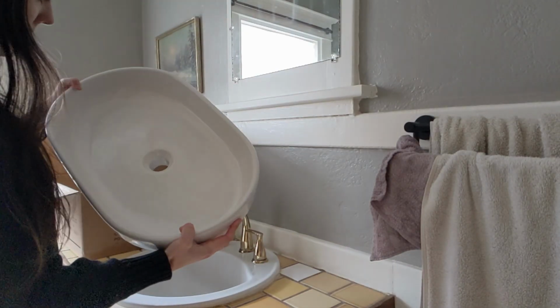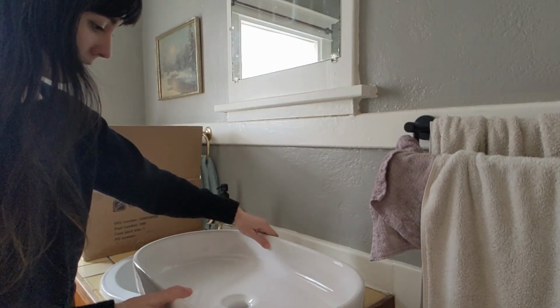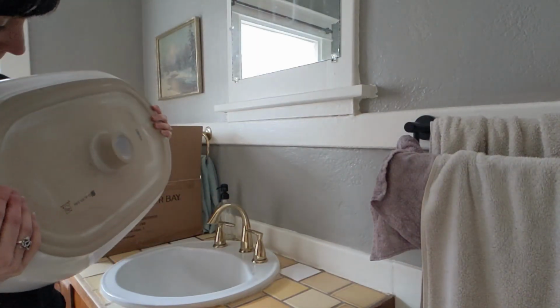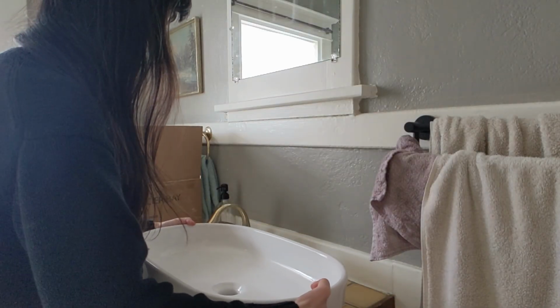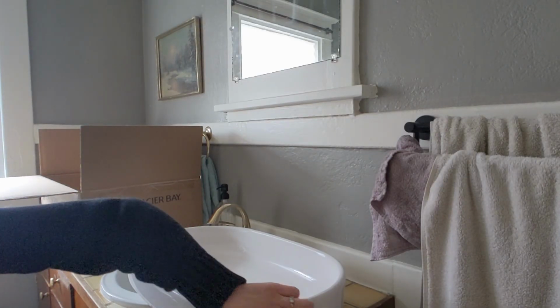One thing that was really important for me is to find the perfect vessel sink. A vessel sink typically refers to a sink that is going to be on top of the countertop. There are also some vessel sinks that are on top of the countertop, but also partially beneath the countertop. So I started by ordering 2 vessel sinks that I thought were going to be the right shape and size.